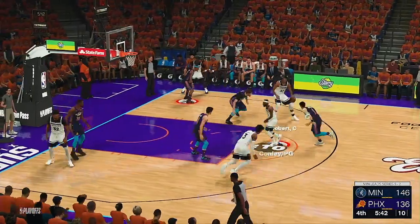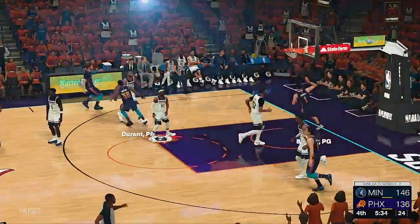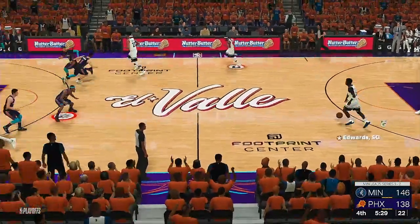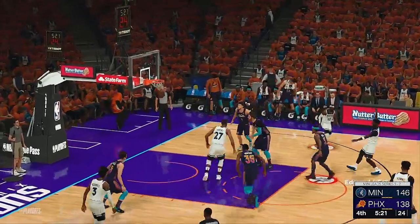Right wing. Gobert, the pass to Conley. Stolen by Durant. To the inside. And the dunk by Booker. Great teamwork, punctuated by a strong finish. That is the perfect fast break, guys. Getting a hoop before the defense can get set.